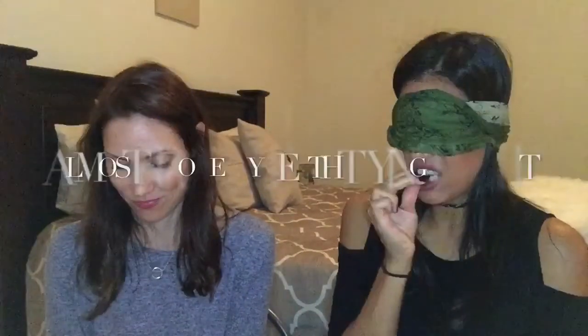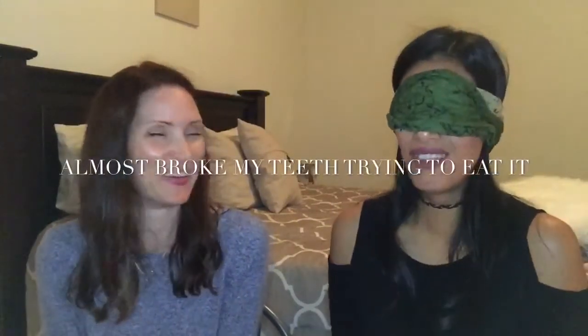Taste the second one. They smell exactly the same. Oh my god. This one is really hard. I'm gonna have some of that one too. I'm probably going to get this wrong. I'm probably going to go with barbecue and then the Korean one.